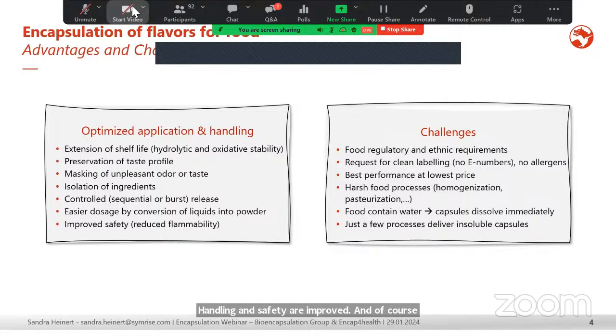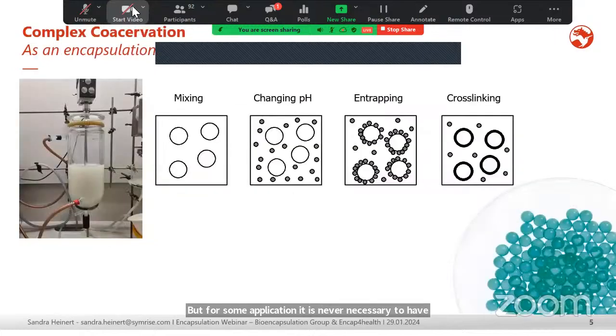And of course, on the other side, there are also some challenges finding the correct encapsulation method. But here I'd like to highlight just a few points, namely that processes are often very harsh, so the capsules have to be stable to survive these processes. And most processes deliver water-soluble capsules, but for some applications it is necessary to have insoluble ones. And therefore, we could use complex coacervation.